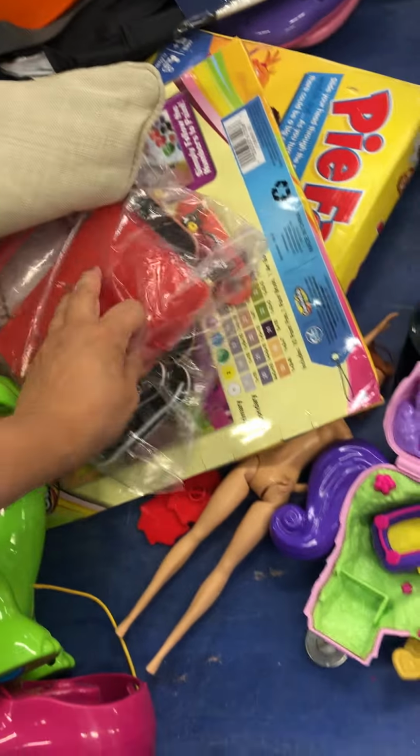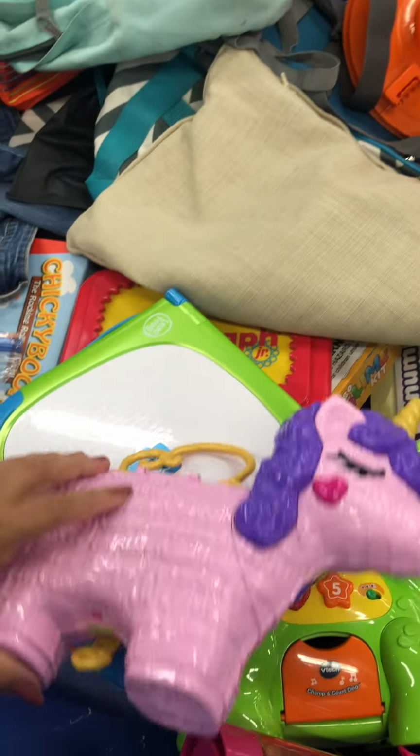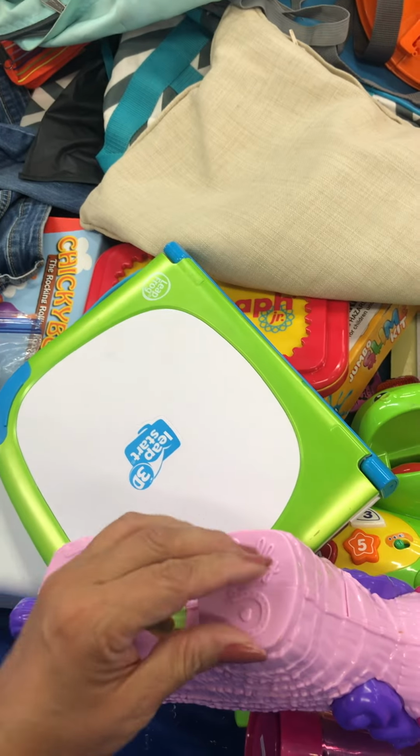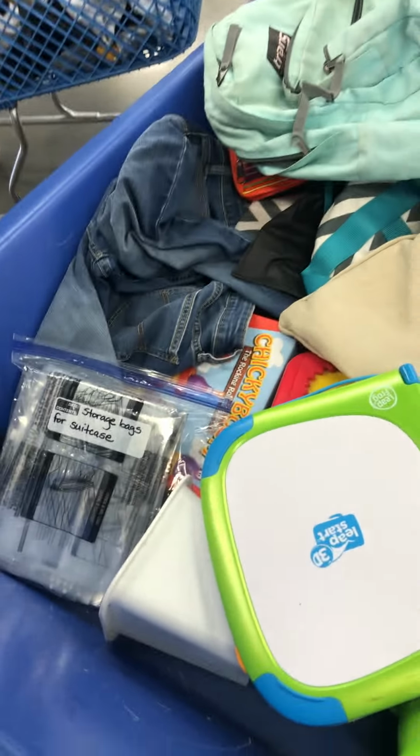Storage suitcase. These are a bunch of little roller skates. Look at that. Polly Pocket. Can you still buy Polly Pocket? Look at here, Polly Pocket. These just look like they're in good condition. Really, nothing. I'll throw that in my bag.